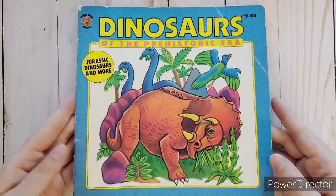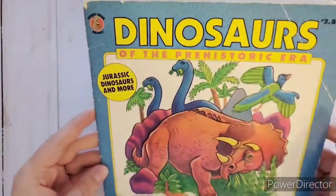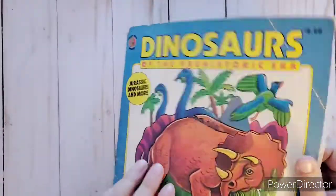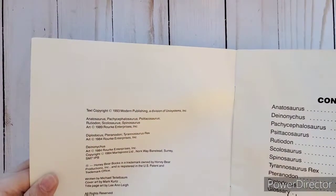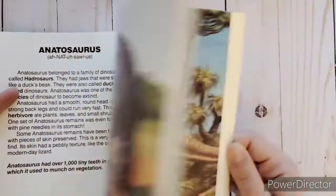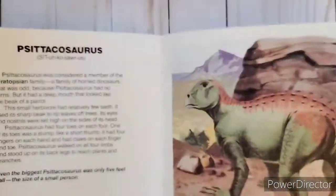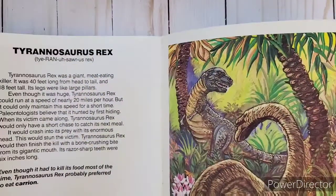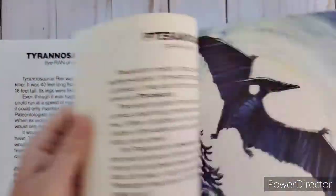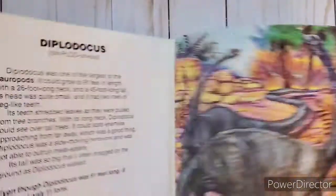Here's another dinosaur one I found. This one's kind of older too. Originally it was $2.50. Got it for a quarter. This one was 1993. The illustration's not too bad. I like the other one more for some reason. That one's kind of cool. I like the bright colors. But yeah, that was fun.